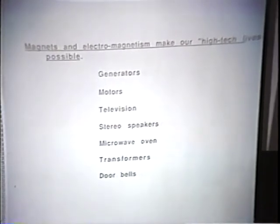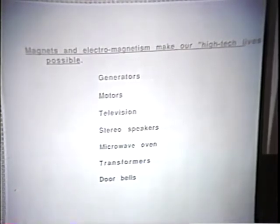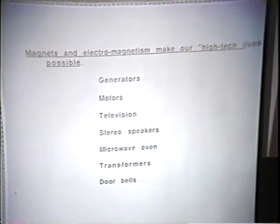Your microwave oven. I'm single. I do a lot of microwaving. So my life would be real difficult without magnets. Where is that magnet in the microwave oven? The thing called the magnetron that produces the microwave power has a magnet in it that is sweeping an electron beam to produce those microwaves.